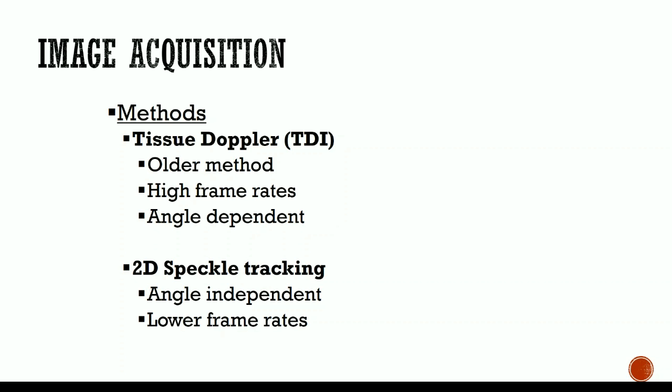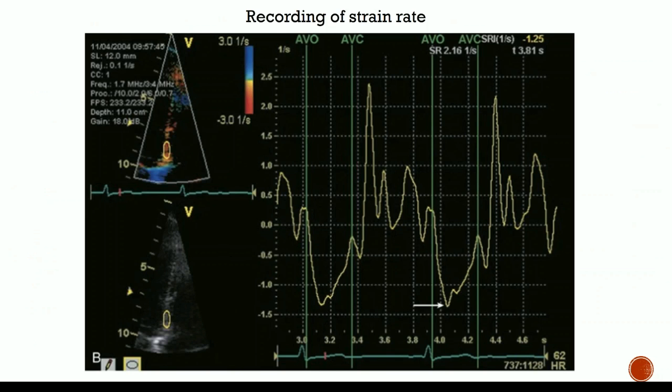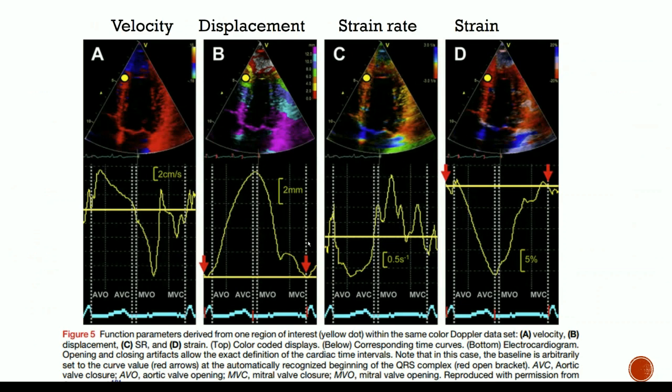So when you report a minus 20 for a global longitudinal strain, that is different than a strain rate? Absolutely correct. Here's a graph. As an example, we're looking at the apical septal segment of the left ventricle, and all these are measuring the same part of the heart wall tissue. Here's a strain rate, and strain will focus on these two. Here we have systole, aortic valve opening, aortic valve closure, and we're measuring the velocity of the tissue itself.